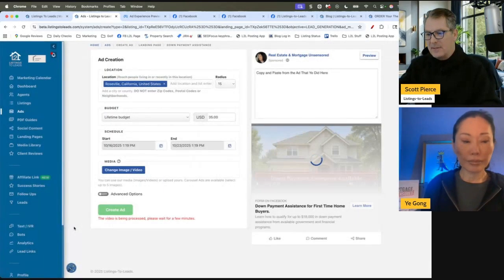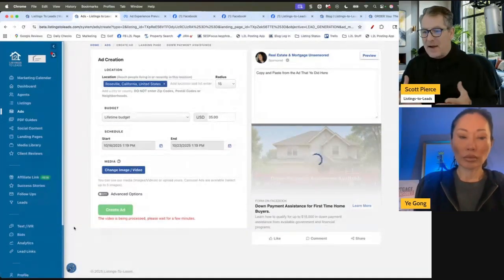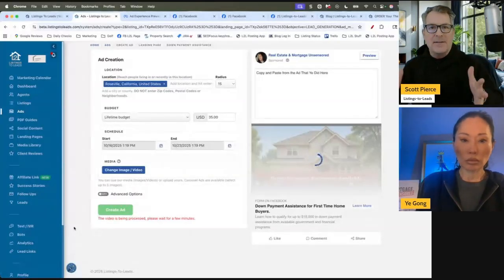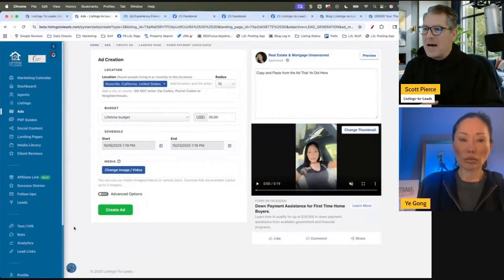And now instead of having an image, which is fine, I see people running ads with images all the time, they don't really get to identify and connect with you at all. And I think that's why your engagement's a little bit higher than normal. When we're running an ad for a listing, typically it's an image of the property itself, and that's great.